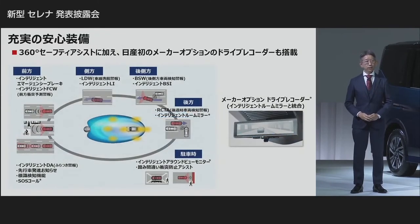And last but not least, the safety features. We have 360-degree safety assistance, of course, and the driver recorder that is integrated with the intelligent room mirror. The all-new Serena is the first to adopt this. It fits well in the interior and will support safe driving for daily use as well as for long-distance driving.